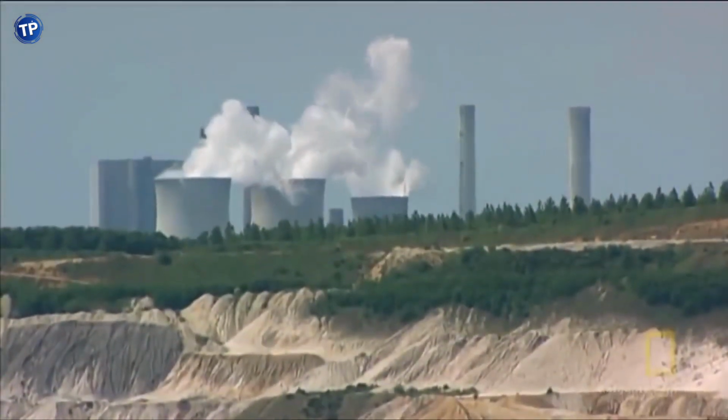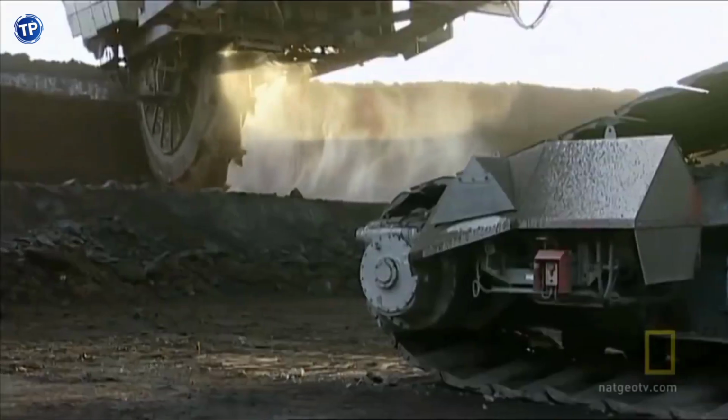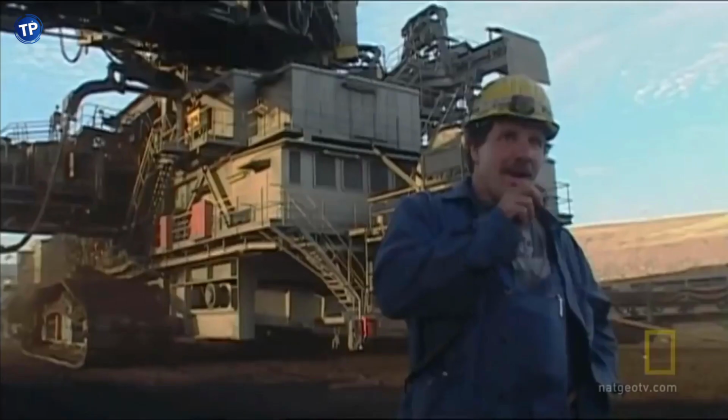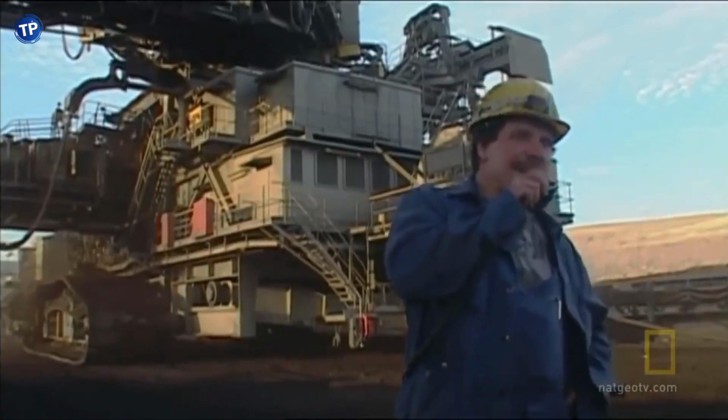Although this giant extracts enough coal to provide electric energy to several million homes, it's run by a very small team. On this excavator, only 5 people are working, and with these 5 people in 3 shifts, that means 15 people around the clock, we produce this high capacity.